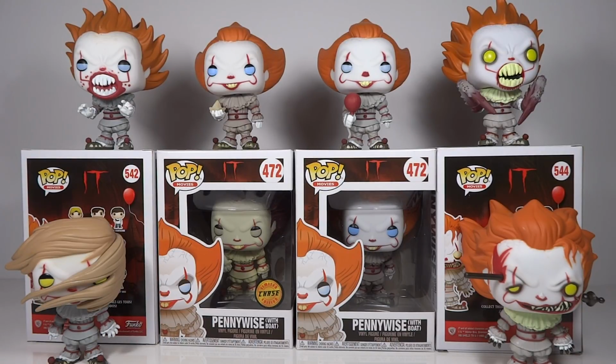Yeah, totally. So out of all of these, you basically have 4 unique head sculpts, because the 2 in the middle use the same head sculpt, and then the 2 on the sides use the same head sculpt, like you're saying. But the second edition of the FYE exclusive and the Walmart exclusives have unique head sculpts that have not been reused for anything else, which is kind of nice. And the Amazon exclusive one is a unique head sculpt as well. So there are a few unique ones.